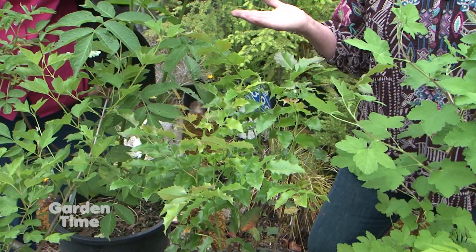Oh, wow. Didn't know that. Yeah, and the root is medicinal as well. Wow, so many parts are so interesting and useful. Yeah. And then what's next?